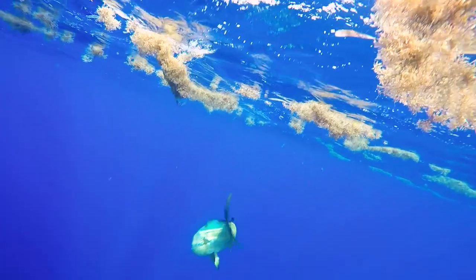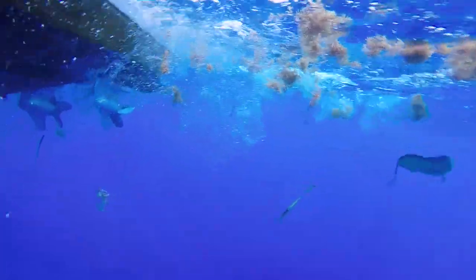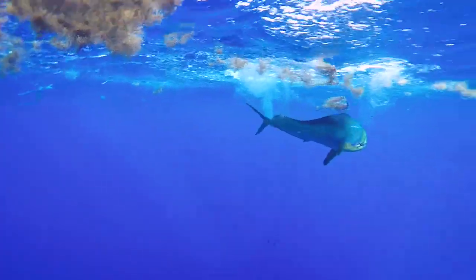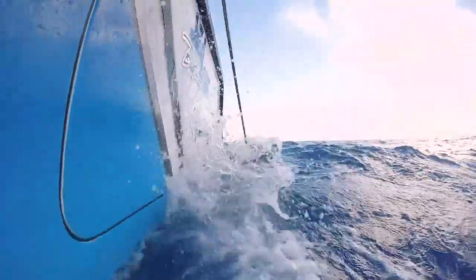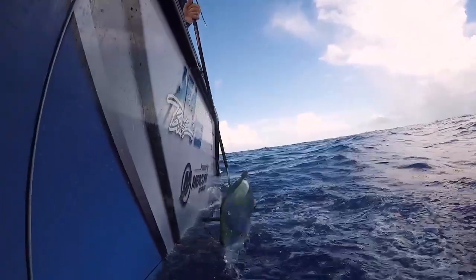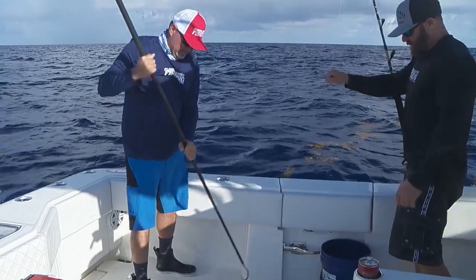Wow, he's all lit up. Look at him changing colors. Yep, that fish is lit up. You ready? Let me bring him to you. Whoa, wow. Keep him in order. He's still green. He sees you, Mike. Okay. Got him. Look at those colors. Beautiful. He's going to go nuts in the boat.